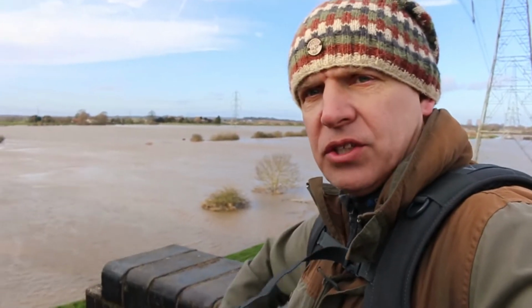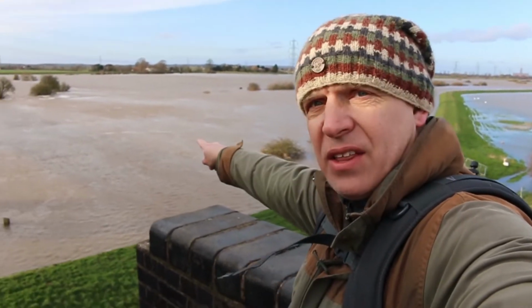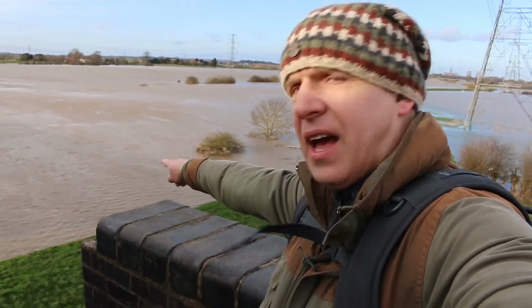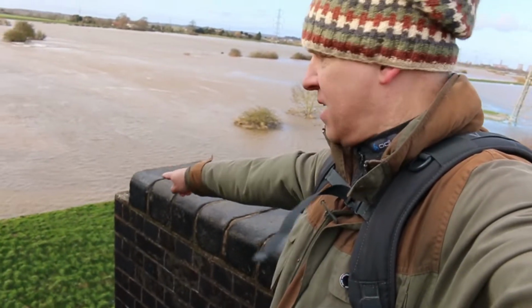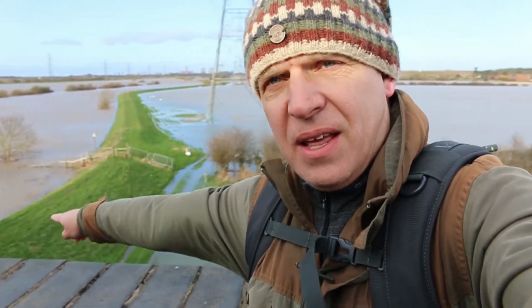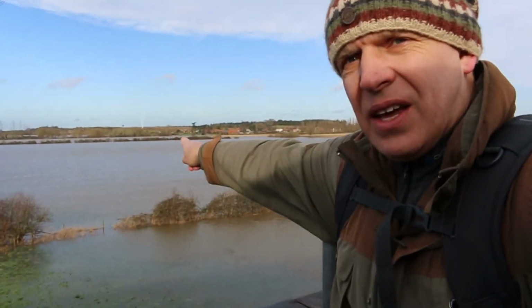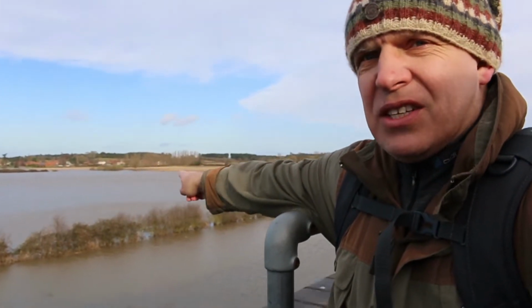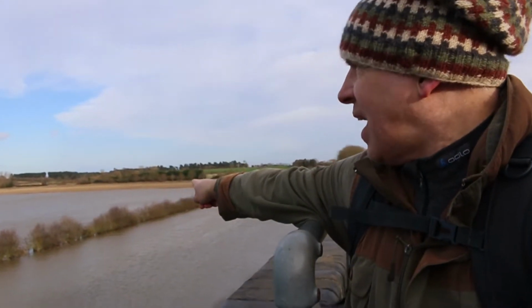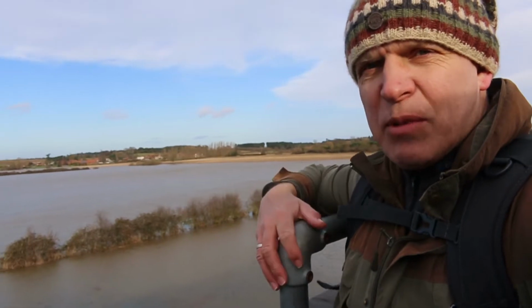If I can just show you, if you see behind me here, that's actually the river, and down here is the flood bank on this side. Obviously, if you look in that direction, you can see these are actually fields outside the river. So it just really gives you an idea of how much has been flooded.